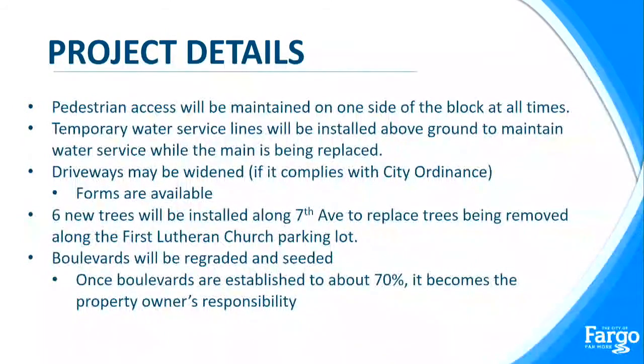A little bit more detail about the project. So we will maintain access on at least one side of the block at all times, and temporary water service will be installed along the project to maintain water service. Driveways may be widened if it complies with city ordinance, and we have forms available tonight if anyone needs one of those. We will install a few new trees along the corridor. And then just like to remind people that boulevards will be regraded and seeded, and then once those are established to about 70%, it does become the property owner's responsibility to maintain it at that point.